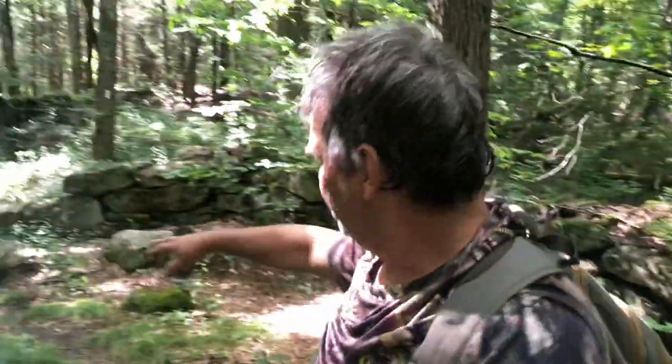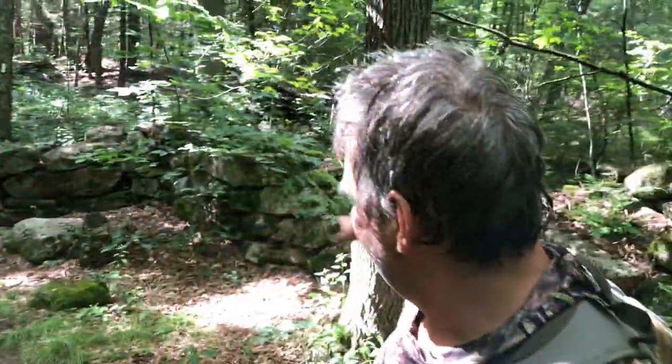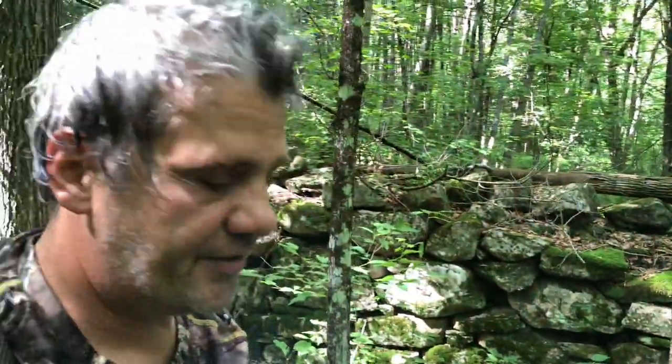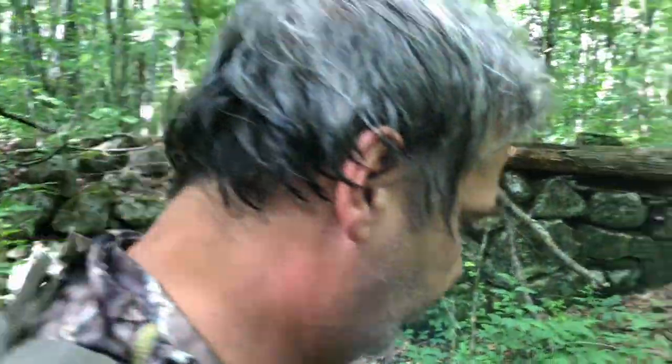So wow, we just took a break here. But look at this man-made structure here. And it's made of some pretty big boulders. And that was made back in the time of horses and stuff. Pretty impressive. And that's hard stone.